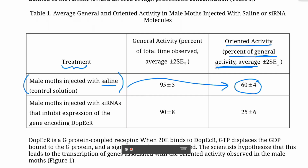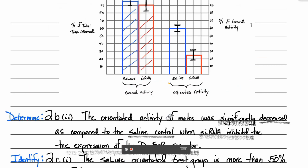Again, if you want to look at that in terms of the graph, we can do that. So if we're looking at the graph, we just have to identify which treatment group. There are only 2 treatment groups for the orientated activity, and remember, we measure that by percent of general activity. So that's actually what it was measured against. And you can clearly see that the saline solution, or the saline treated group of moths, is 60%. Even if you consider the plus or minus 2 of the standard error of the mean, it's still over 50%. If you look at the minus position here, it's still above 50%.